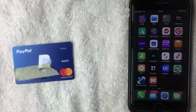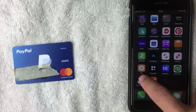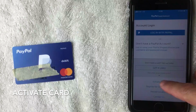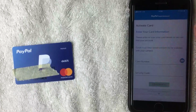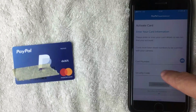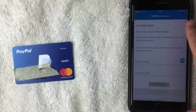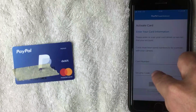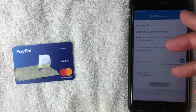So I went ahead and downloaded the app. I opened the app. I'm going to go ahead and open it right now. And then what I did is I clicked right here, activate card. Seems pretty simple. Same layout as my NetSpend, same layout here for the card number, security code. Didn't have any issues. But on my PayPal card, what happens after I put the card number and security code, it just spins around. It doesn't actually activate.